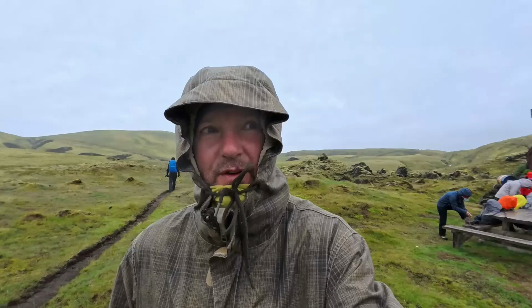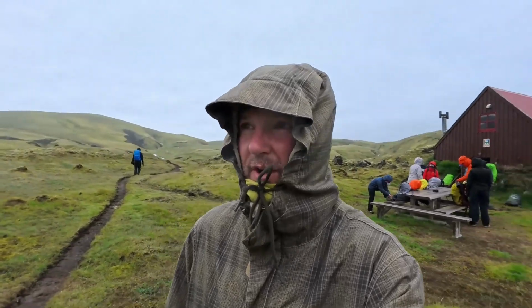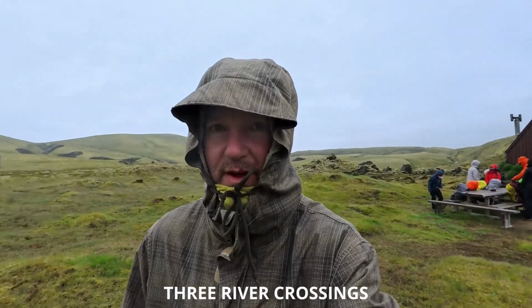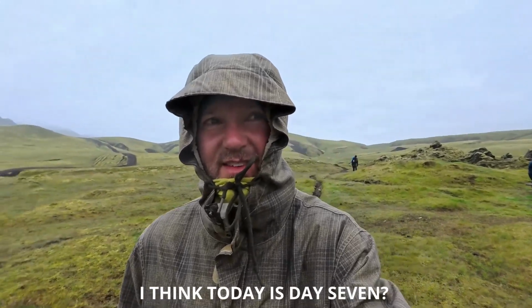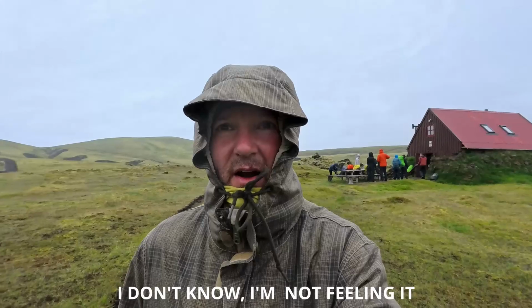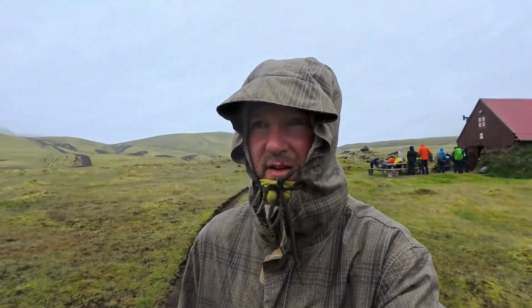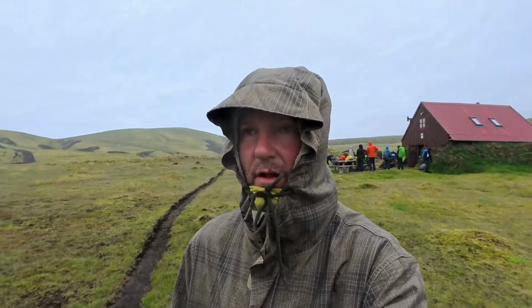Okay, much different day this morning. We got rain and wind in the forecast, 3 river crossings. I think today is day 7, I think. We have a 22K walk, it's a big day. 500 meter elevation. Yeah, I'm not feeling it. I don't know, I'm not feeling it. Rather subdued this morning. Did not sleep well at all.